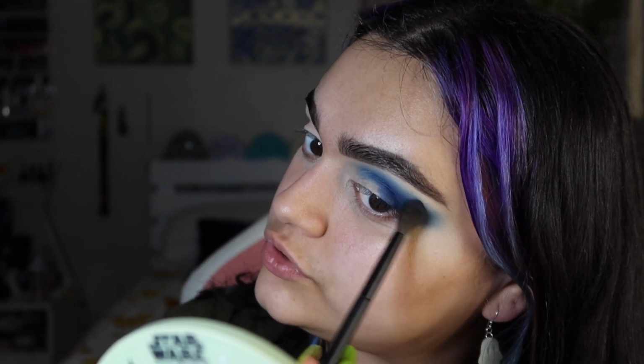Very pigmented, honestly. A little bit went a long way with this shade. I'm just gonna take a regular blending brush and try to just blend this out more. I love how the blue kind of blends out. It's okay if it looks a little messy, you can always clean it up, but I really like how it looks so far. It's a very fun blue.